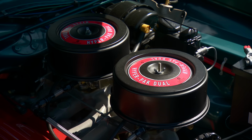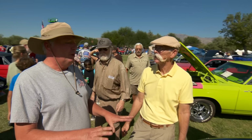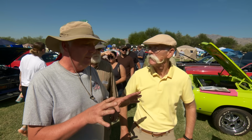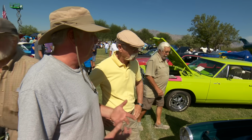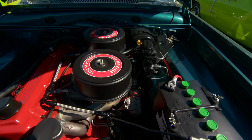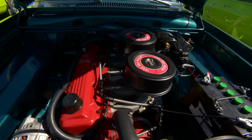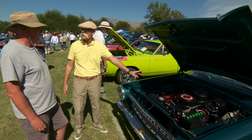Two one-barrel seems really weird to me, though. Are they really big barrel? I mean, is it big throughput, or it's just... So you've got to remember that when these cars were done, it was a 170 motor, not a 225. Oh, so you really didn't need a lot of CFM. They were small engines. And you know, it's funny, and maybe it's just because of that offset manifold setup, the valve cover looks abnormally big to me.